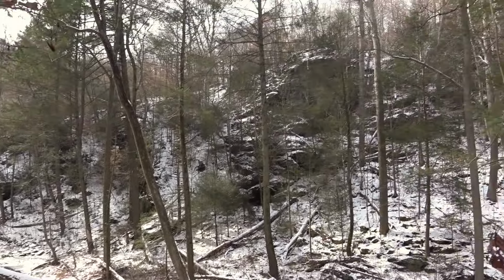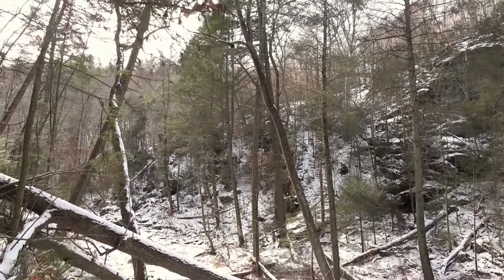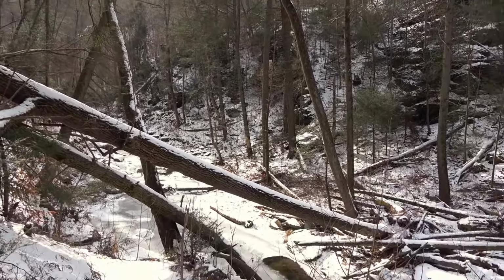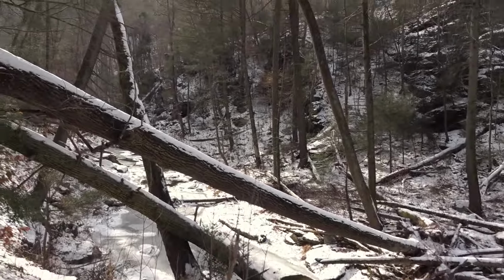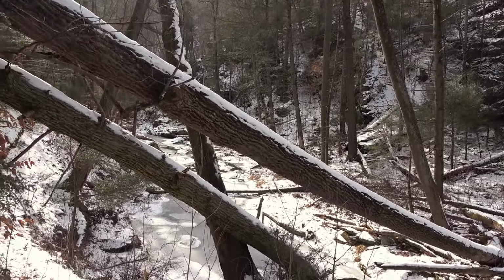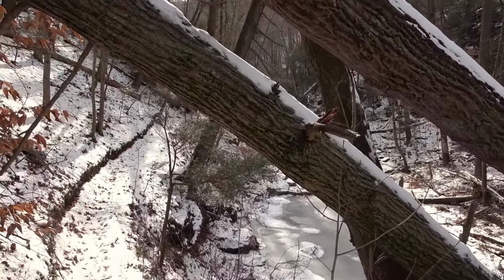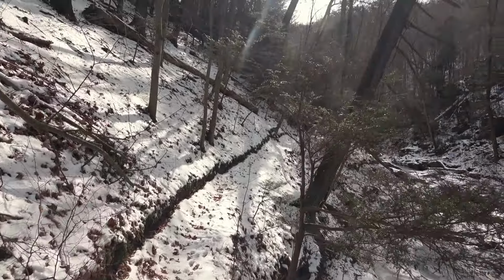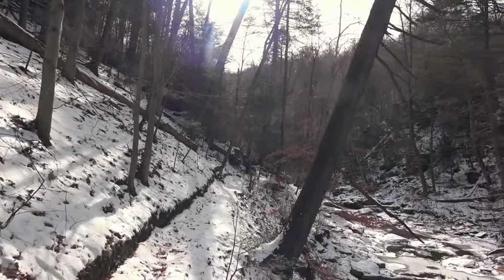You know, all kinds of rock features up here, and just a super neat place. Yeah, here's the perfect place to lose my grip and slide down into the cold water. Actually, it's not too steep. It actually turns here, but there's a drop off there. Actually, the snow is starting to melt just a little bit, so it's becoming a little bit more grippy, I guess would be the word to use.